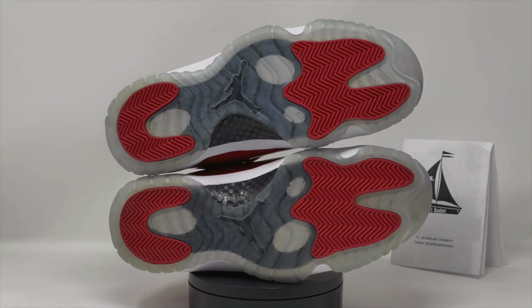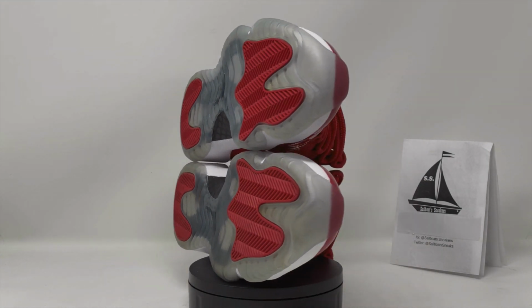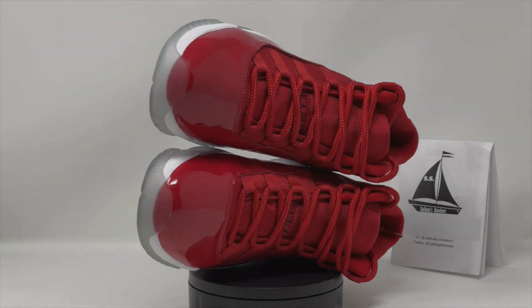A tiny bit of creasing on the patent. They've definitely been worn, but maybe a couple of times. They weren't stepped in heavily, that's for damn sure. We got a size 9. Jordan 11, these are the Win Like 96s. 2 pairs in, doing halfway decent.